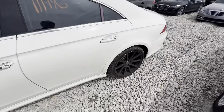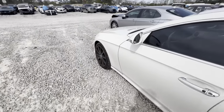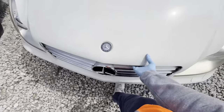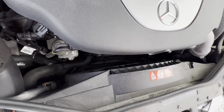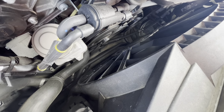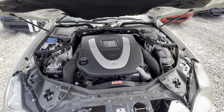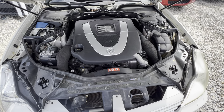Is there wheel spaces on here? No, it's not wheel spaces. I think the fan should have went off. No, it's still on. But everything is working properly though. I don't see no leaks, no smell, no nothing. It's just loud, which makes me a little nervous, but I think it's good.